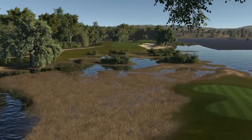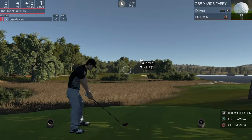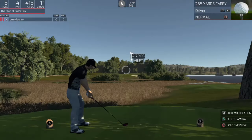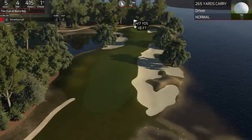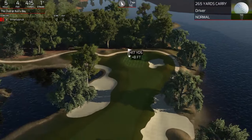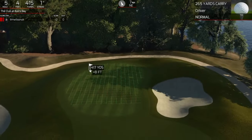Another really nice hole here. Moving down the side of this lake. A fairly short par 4 again. We've got the wind behind us. Let's have a look at it from the air. Fairly straightforward. Got this huge bunker down the right hand side, and then it sort of takes over down the left hand side here. Let's have a look at this green.